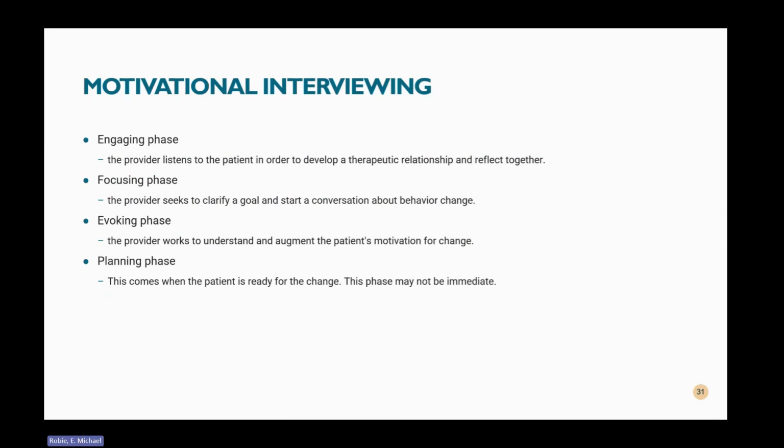So what does this look like on a practical level? What does it look like for motivational interviewing when I'm talking to my patient that has 3 or 4 of those barriers, right? Well, the first thing is similar to the Stephen Covey, you want to engage with the patient.